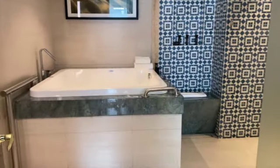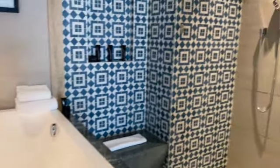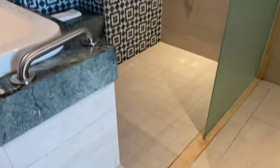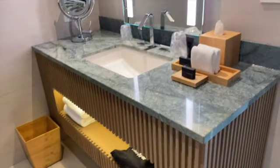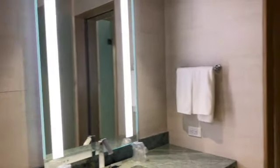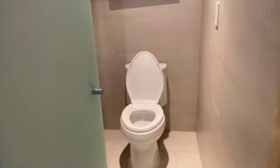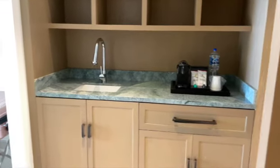So you have a jacuzzi here in the bathroom, along with your stand-up shower. So this is pretty dope. And you have your sink. Here's another sink over here. Here's a mirror. Y'all, excuse me, I'm in travel wear. And then here is your toilet. And then this door leads back out to the cafe area in the living room.